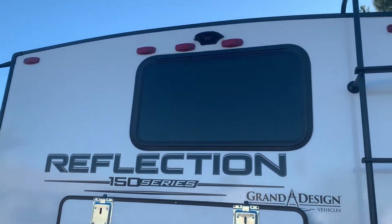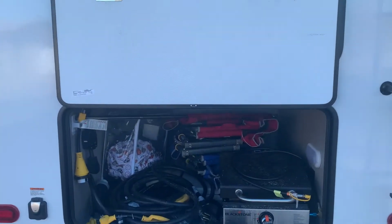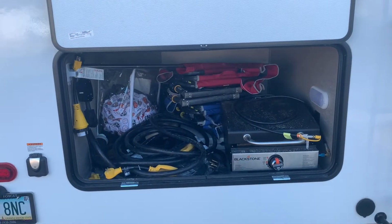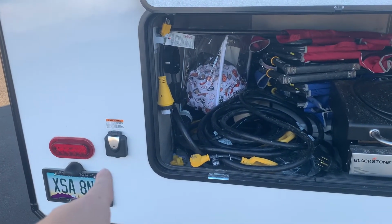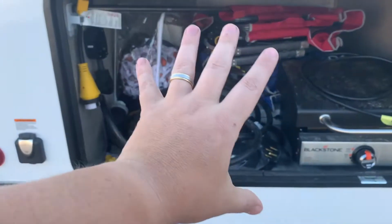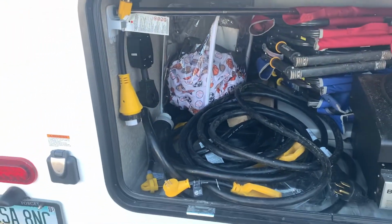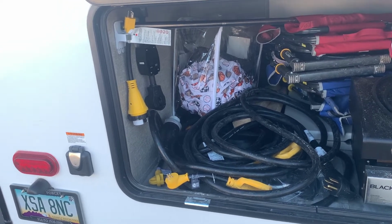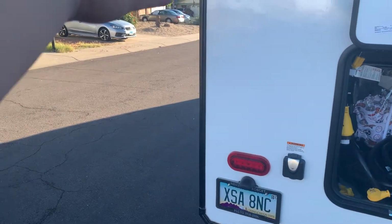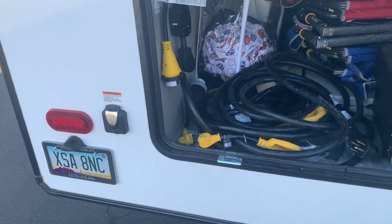It's mounted or pre-wired for a backup camera. This was a huge selling point for us. You've got this big, huge area for storage, and since Grand Design put the 50 amp connection here, we just store all of our power. Here we've got all of our cords. We've got an extra 50-foot cord, because sometimes the pedestal is way up front and it doesn't really work with this rear spot.